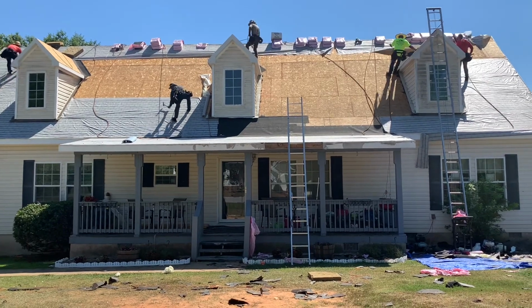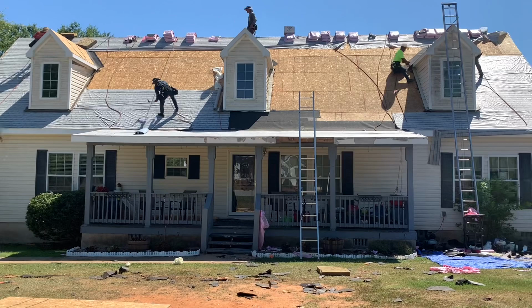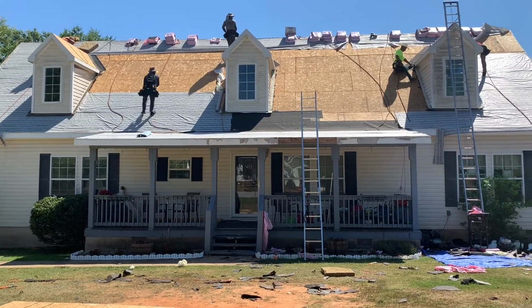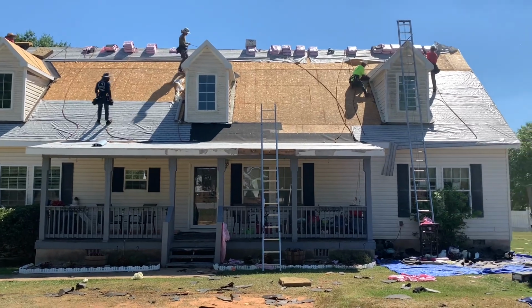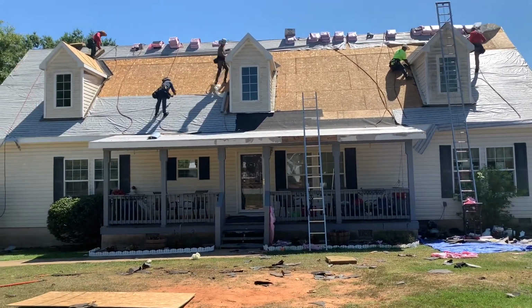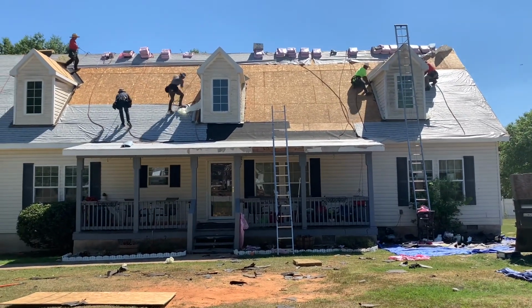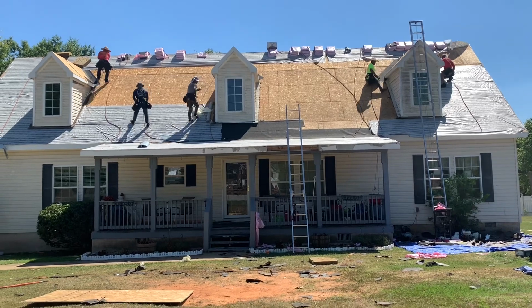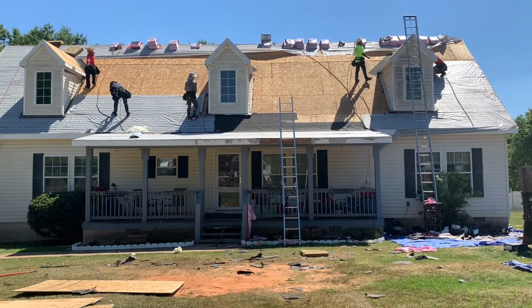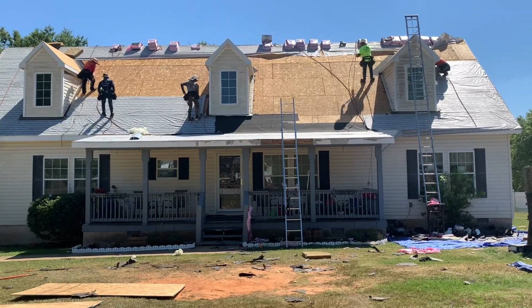So I think what they're gonna do is actually finish the underlayment, and then maybe come back and finish the shingle part. But right now they're working on the underlayment, which is looking really nice. I'm very happy with the 2 layers that he did on the porch area. I'm trying to get the technical word. I'm burning up in the sun right now.